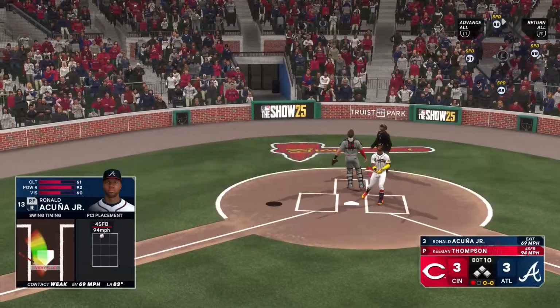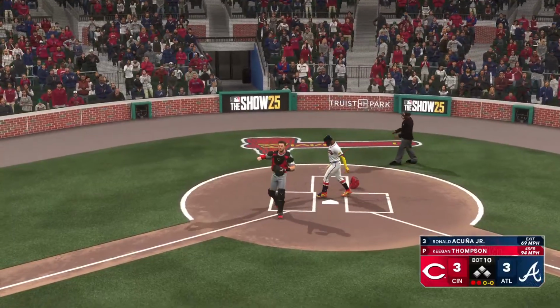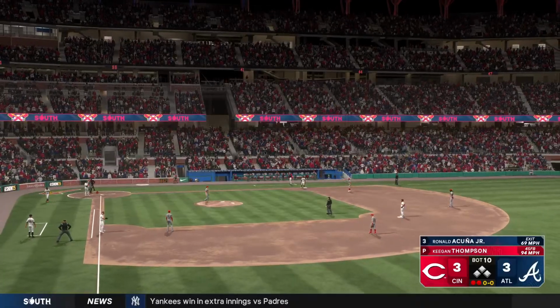Swing and a pop-up. Foul territory for the catcher. 2 down. Well, it's a frustrating at bat right there. Big opportunity and just missed it. I know he wanted to do some damage. Next guy will have to pick him up.